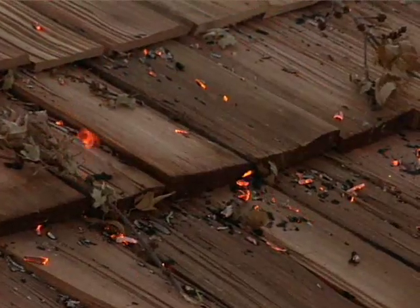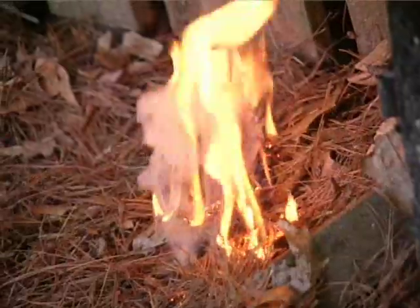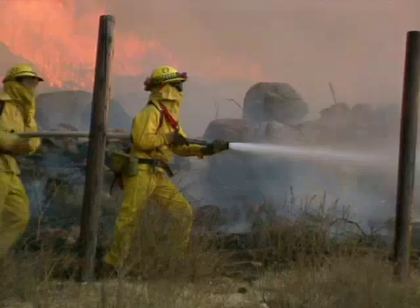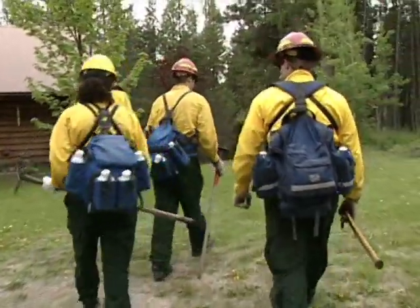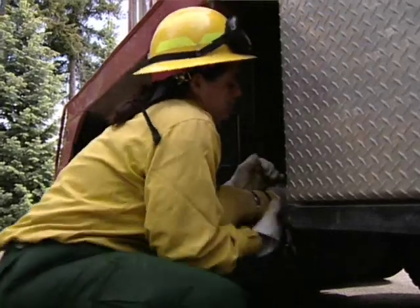Firebrands will soon be dropping, spot fires appearing. You'll be dealing with multiple exposures and a lot more fire than your water resources can put out. So, what do you do now? Good question. It's just the wrong time to ask it.